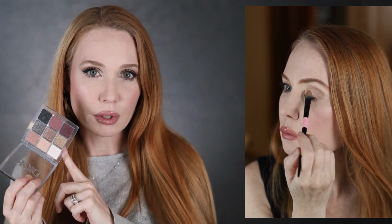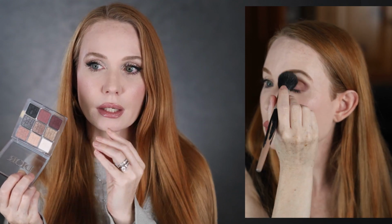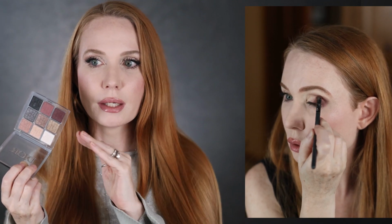This is my first Dior eyeshadow palette, and I know people always talk about them being really good. In my opinion, and maybe this one is different, although this is absolutely beautiful, these have a ton of fallout. They are very, very powdery, and they get muddy really, really quickly. So I'm not going to return it because I love this color story so much that I still want to work with it and use it.